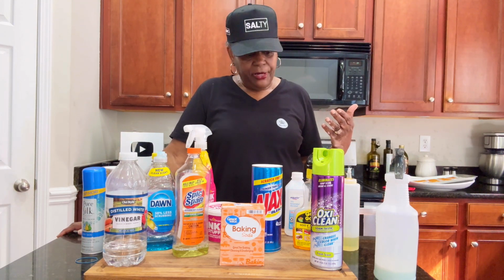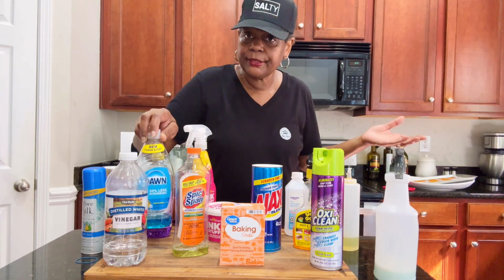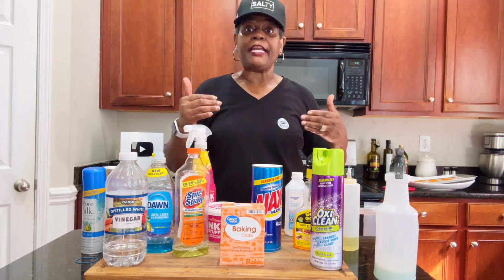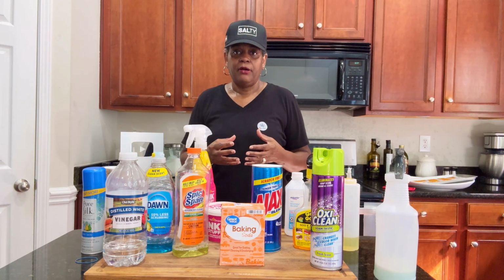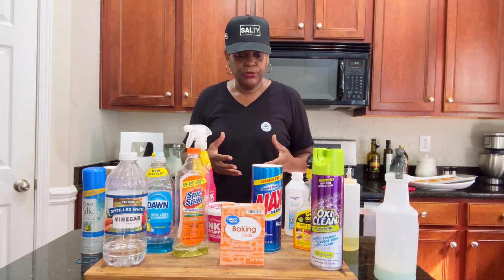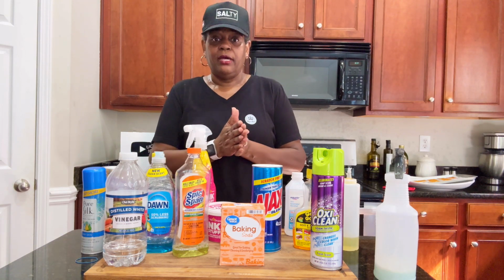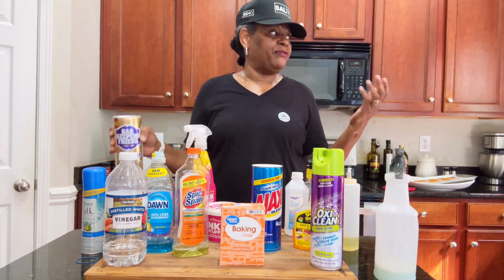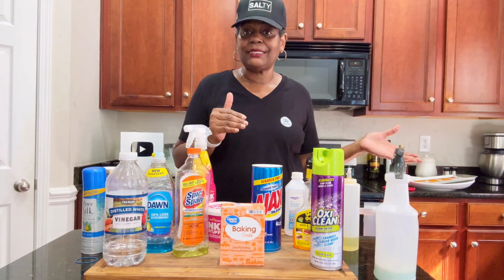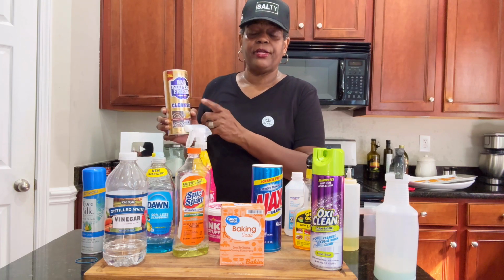The other things up here, I may not always have. I'm always going to have some Dawn because I always have dishes. So I try to use the things that I already have and couple them together with something, and have your war chest of cleansers. Bar Keepers, I keep this because I have all these stainless steel pots and things. Now, I typically don't use this on my stainless steel refrigerator or anything like that.